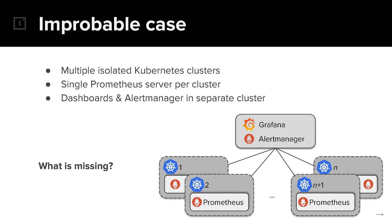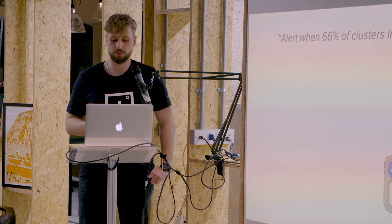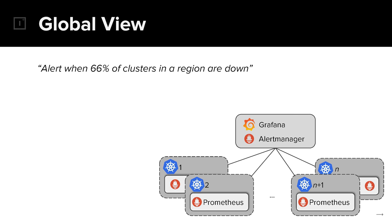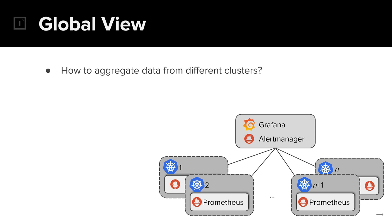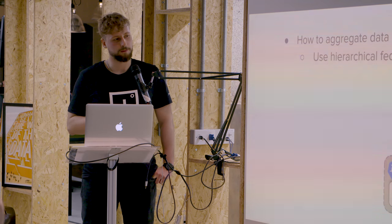Actually, the first of the main problems we have seen is that we really want a global view. Global view is a way to query the data that came from different sources, different Prometheus servers. One use case would be to have an alert that will trigger when most of the clusters in the region are down. How to do it with multiple Prometheus servers? Well, we can add one global meta Prometheus server that will use federation, which has been available in Prometheus for a long time. And this is how we do it.